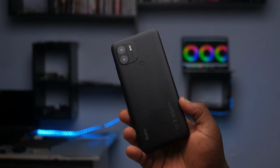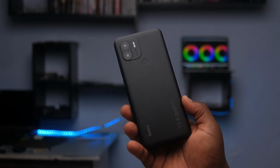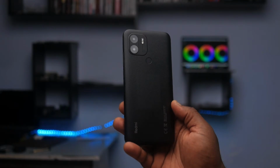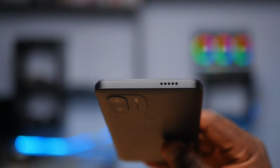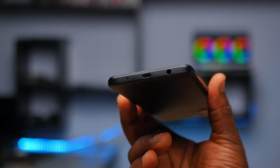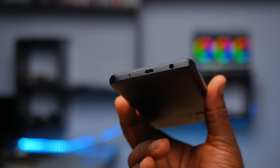And when it comes to the build quality, this phone is built in plastic as you would expect. At the back of the device, you're going to get a fingerprint reader, which is really good to see for a price like this. And then you're going to get two cameras and you see the flashlight. On top of the device, you're going to see the speaker cutout, and it also has a headphone jack and a microphone outlet there. The build quality of this device is not really solid. Once you pick this device up and you hold it, you will know that this is a very cheap phone.